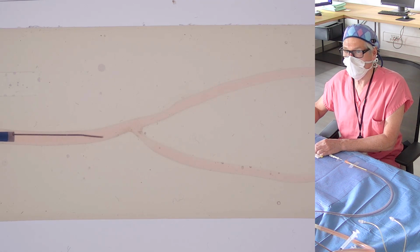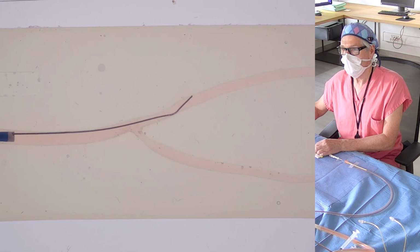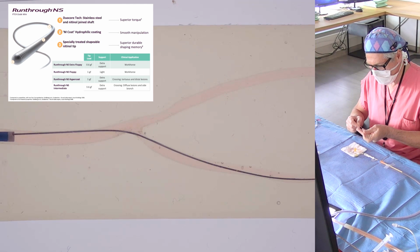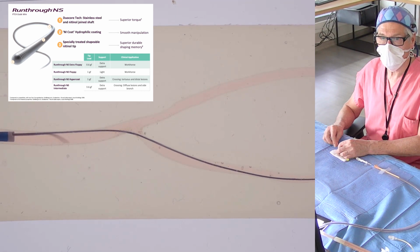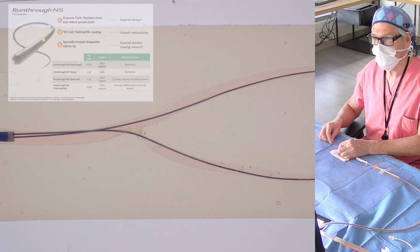So usually we wire both branches. You can see that I have already done some angulation. In the previous case, we went to the LAD first, but my recommendation is to start with the most difficult, which is the side branch. So this is a run-through wire. I use the second one. Okay, so now I'm coming with a wire, so very similar shape. And you can see that we can go in the LAD.